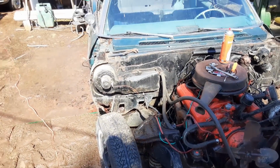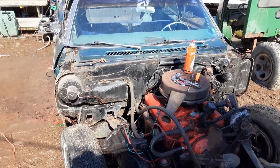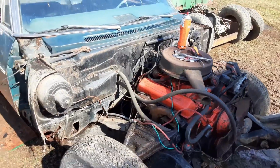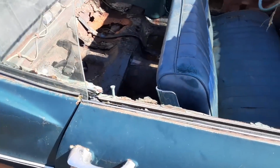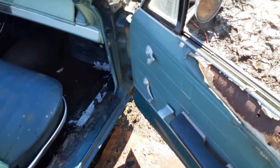I think I'm gonna take both the doors off and probably do some sort of bracing with them. I mean in the door jambs. So let me show you what I'm talking about here.